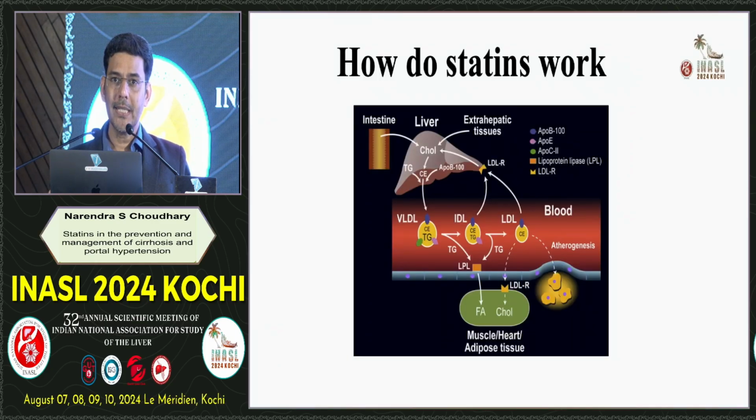Once cholesterol synthesis is less in the liver, LDL receptors are increased and more LDL is cleared from the blood, thus less LDL is available and there is less cardiovascular disease.